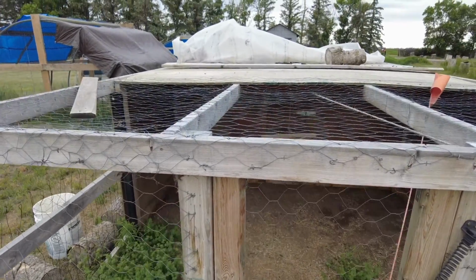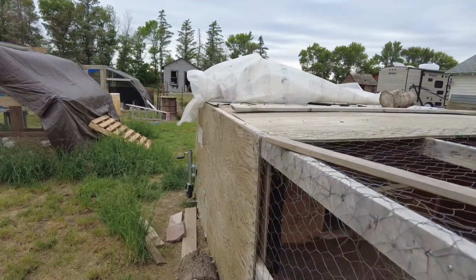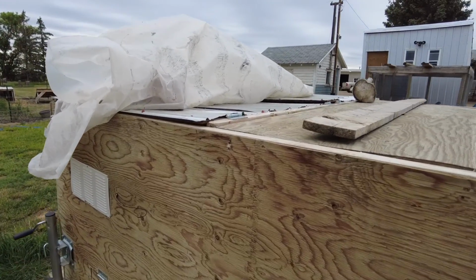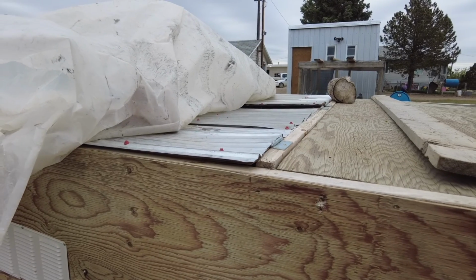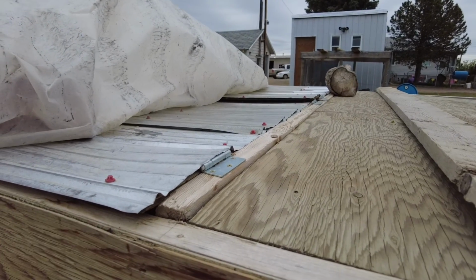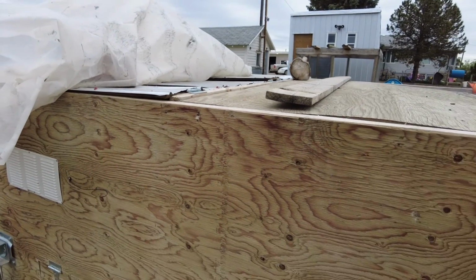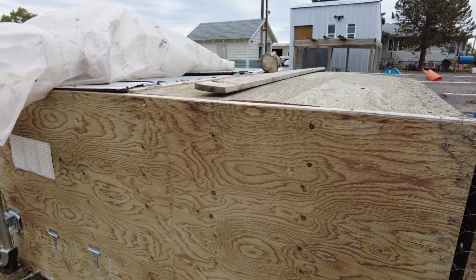I also have a new piece of plastic that I'll need to cut for the top. We do put the plastic on top to help prevent rain from dripping into the back end. So yeah, that's what I am going to do today. I'm gonna get that all set up, and I guess we'll just see how far I get.